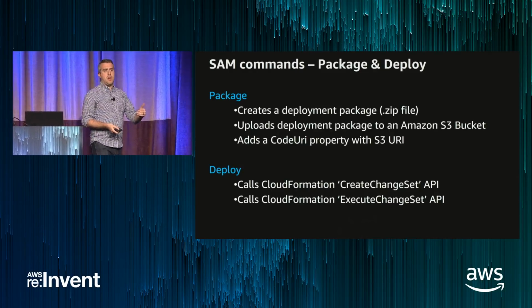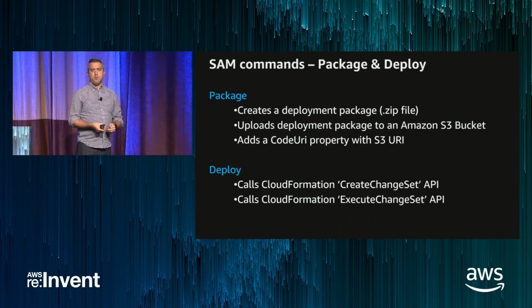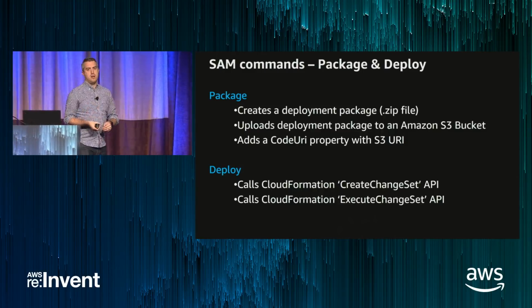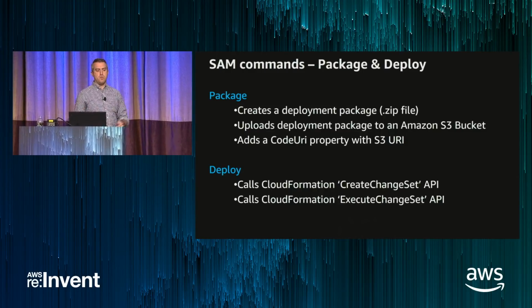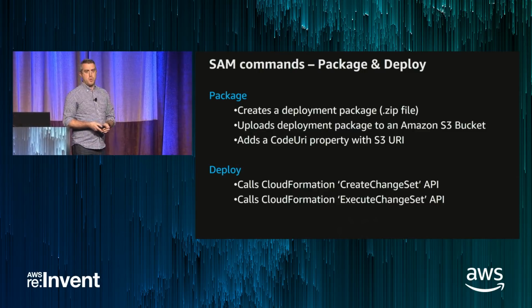And then the deploy command is actually going to execute your SAM template with the passed-in code URI information, which is then going to tell CloudFormation to stand up your serverless application. So pretty straightforward. You can do this all from the CLI in, again, a pretty easy way.